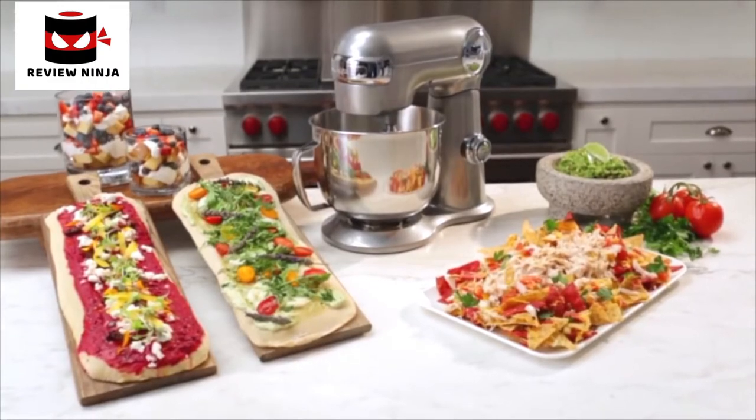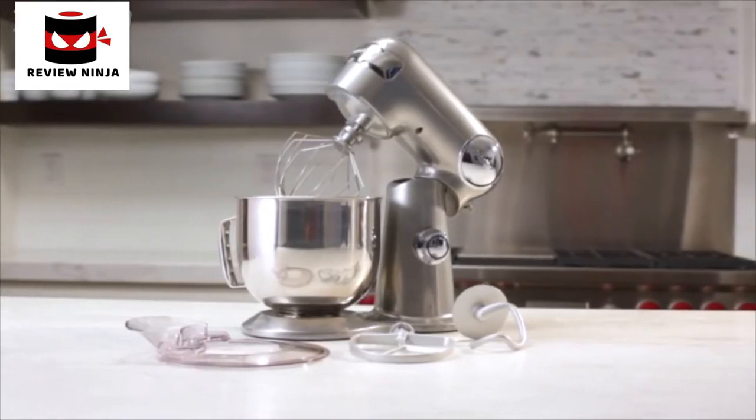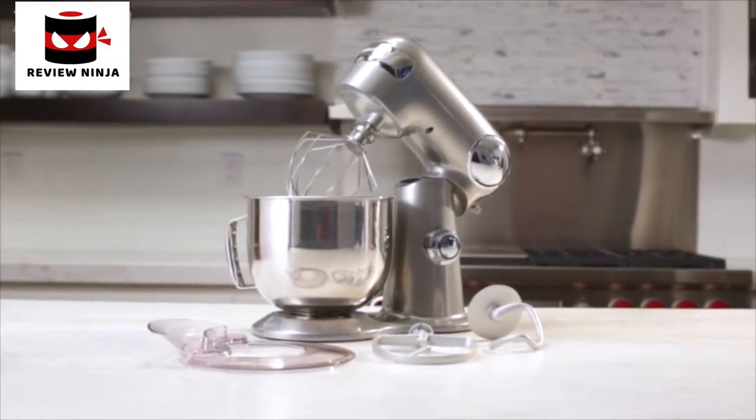Why wait to simplify your cooking and baking food preparation? Bring home classic cooking convenience with the new Cuisinart stand mixer.